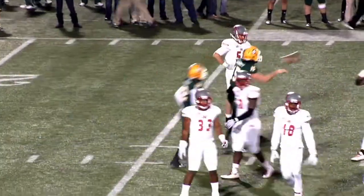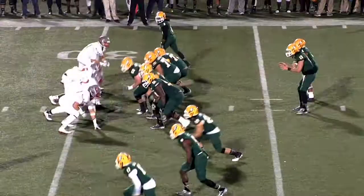And, again, that's the quarterback run part of this option offense. And gain of 16, Barnett will throw on first down. Looking, has a man open.